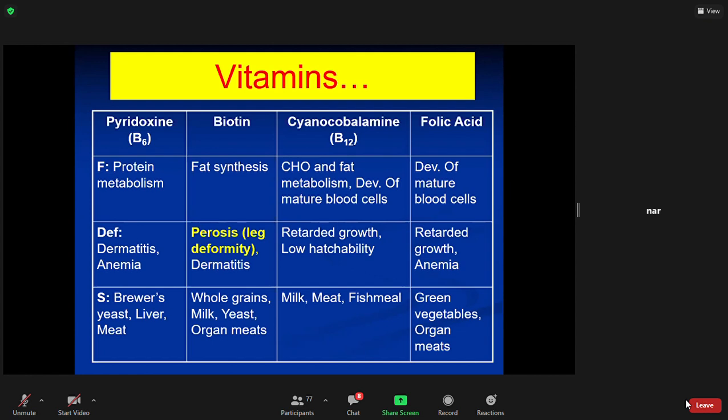Cyanocobalamin, vitamin B12, carbohydrate and fat metabolism. This is also used for red blood cells because of this cobalt. And these are some of the symptoms. Folic acid is another group that is for formation of red blood cells. That's why I told you folic acid is prescribed for pregnant animals, okay?